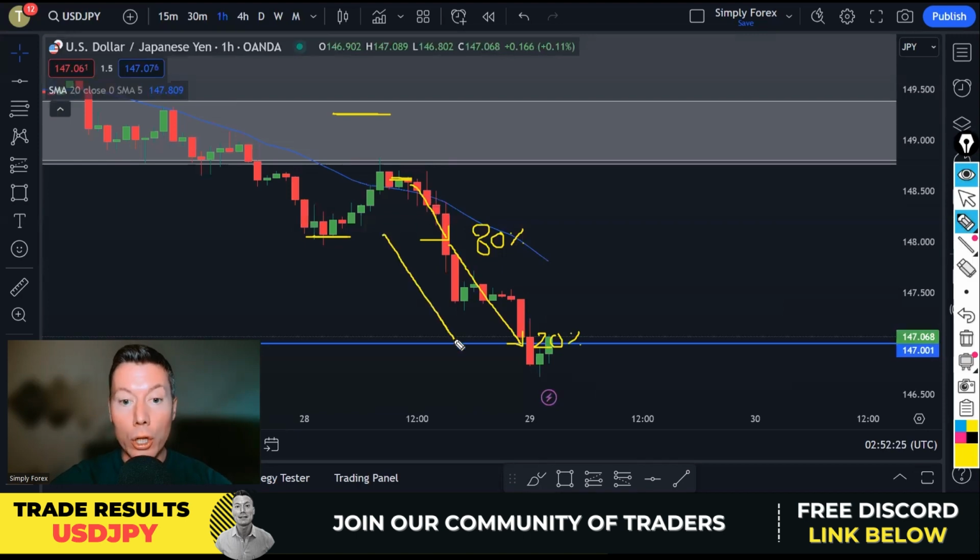I was looking at lots of yen pairs. I mentioned this in the VIP Discord. I was looking at euro yen, pound yen, Swiss franc yen, US dollar yen. But US dollar yen was the only one that was actually in a downtrend on the day chart. So that's why I took this one.